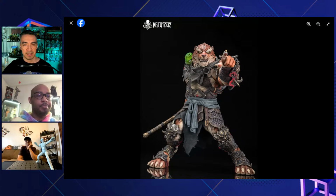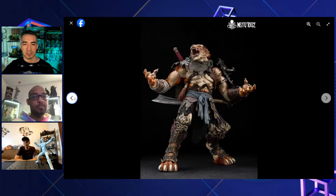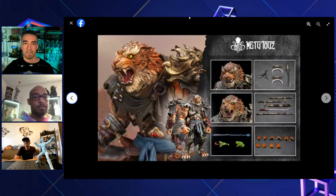I say it's 10 scale, so this is standing at like 9.4 inches, around 24 centimeters. He's going to come with a couple of head sculpts here. Let me jump over to the accessories so I can read them off as we look at it. He has a roaring head sculpt and a stern, serious head sculpt. Here we go. Yeah, 5 pairs of hands.